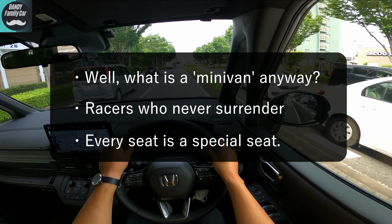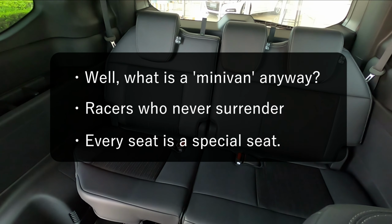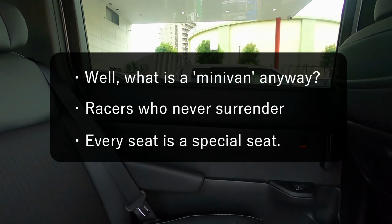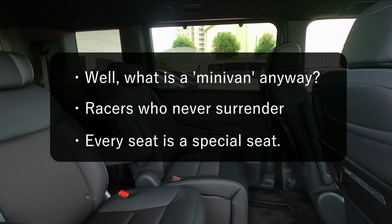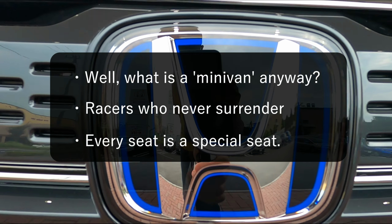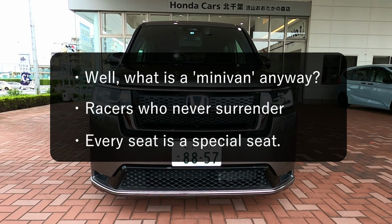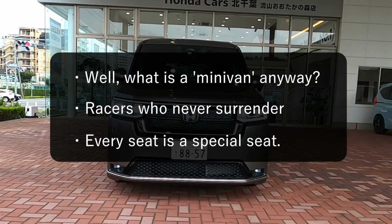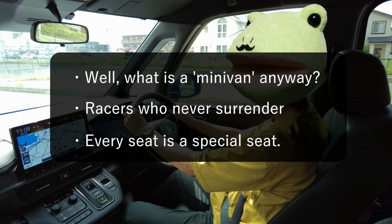Every seat is a special seat. The third row seat is also worth mentioning. Conversation with the driver passes well, and there is no sense of uncomfortableness. It was a revolutionary family car that restored the family car from all aspects: sight, sound, touch, and sense of equilibrium. If I would find a fitting word, it is a Honda New Cinema Paradise.